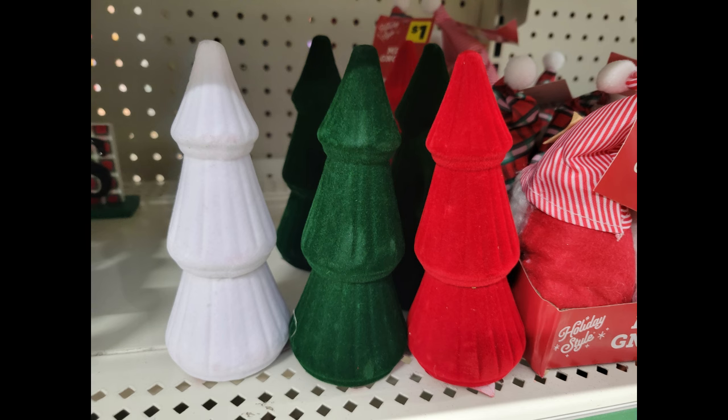And then we have some really cute trees here. They felt like felt. Okay. And these were a dollar as well. And they did come in those three colors right there.